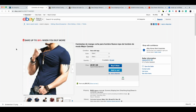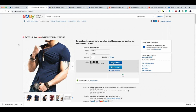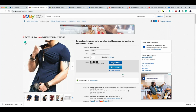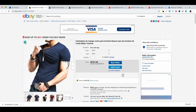Okay, now I want to introduce you to the tool. Maybe you're familiar with this tool, maybe not. This tool is called iVira. You see this small green icon called iVira, and this is really a huge time saver. It helps me speed up the process of finding not only the product on AliExpress. Finding the product on AliExpress is easy, but I want to find the best seller of this product on AliExpress. So let's click on that.